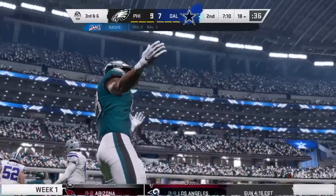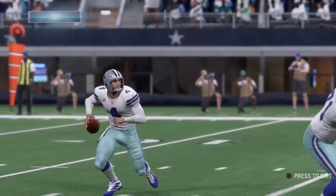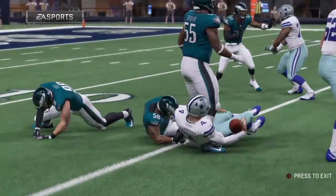No doubt that's a very good play defensively right there because you've always got to be aware that he can take off and make a big play with his legs. How about the way they were able to contain him? That also tells me the coverage was excellent downfield.